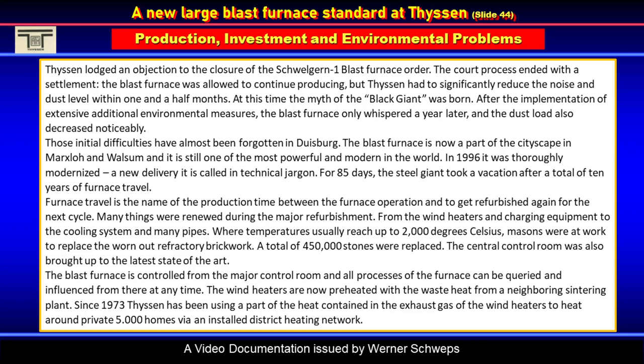From the wind heaters and charging equipment to the cooling system and many pipes. Where temperatures usually reach up to 2000 degrees Celsius, masons were at work to replace the worn-out refractory brickwork. A total of 450,000 stones were replaced. The central control room was also brought up to the latest state of the art. The blast furnace is controlled from the major control room and all processes of the furnace can be queried and influenced from there at any time.